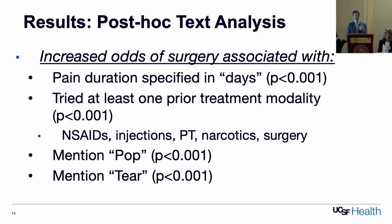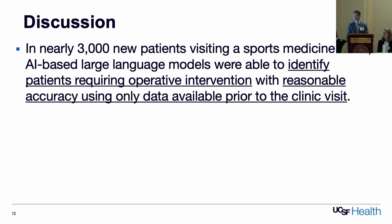What we found in our post hoc text analysis, we had increased odds of surgery if the patient specified their pain duration in days rather than larger units, so kind of reflecting an acute injury. If they had tried at least one prior treatment modality prior to their visit, if they described NSAIDs, injections, PT, narcotics, or prior surgery. And then if their pre-visit questionnaire mentioned a pop or a tear, that was associated with a higher chance of having surgical treatment.